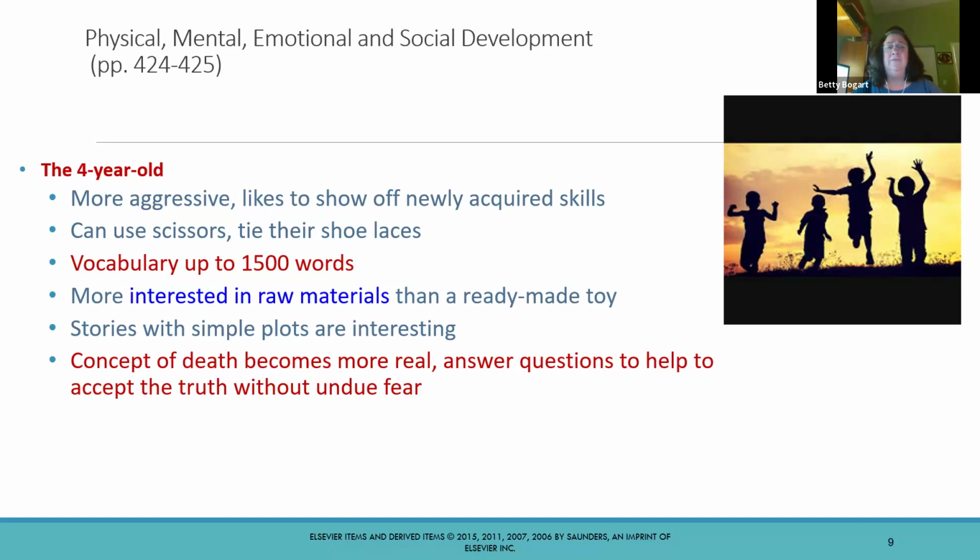Loves, loves, loves, loves stories. Whether it's a movie, whether it's a book, he wants to figure it out. Why did that happen? Why didn't this happen? And part of learning is parents being patient to answer all these questions.